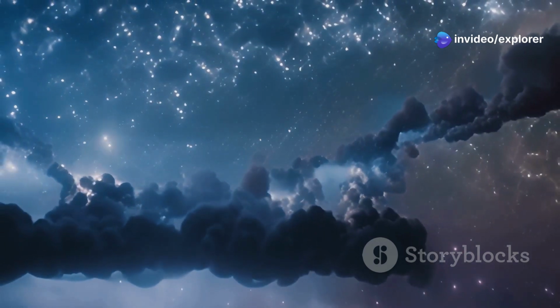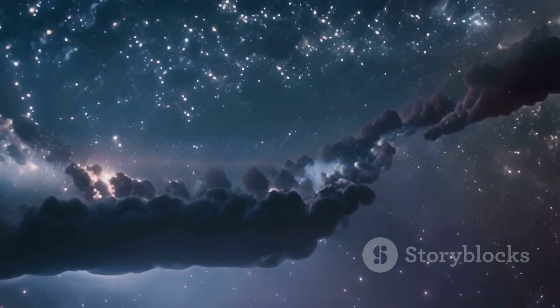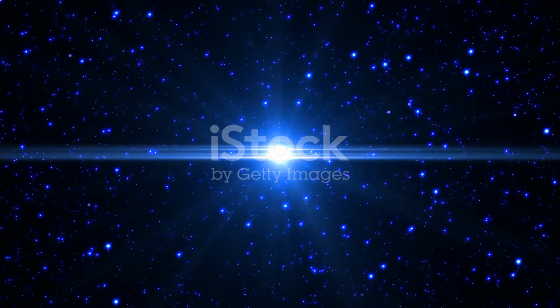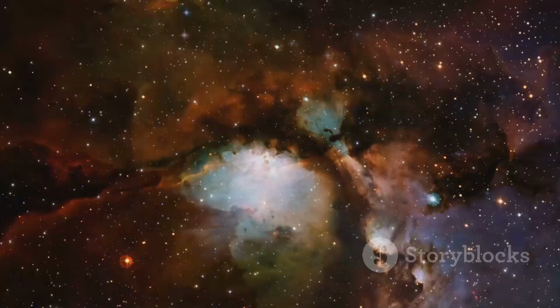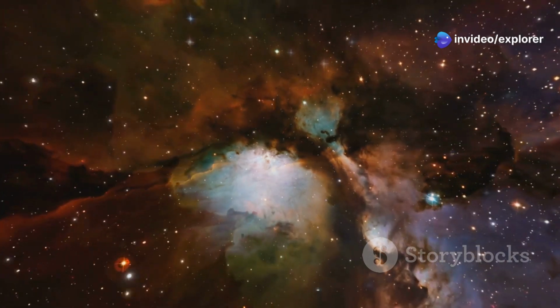It's amazing to think that our solar system, with all its planets and moons, originated from a simple cloud of gas and dust. But the story doesn't end there. In the next section, we will explore what happened as this cloud continued to collapse and evolve.